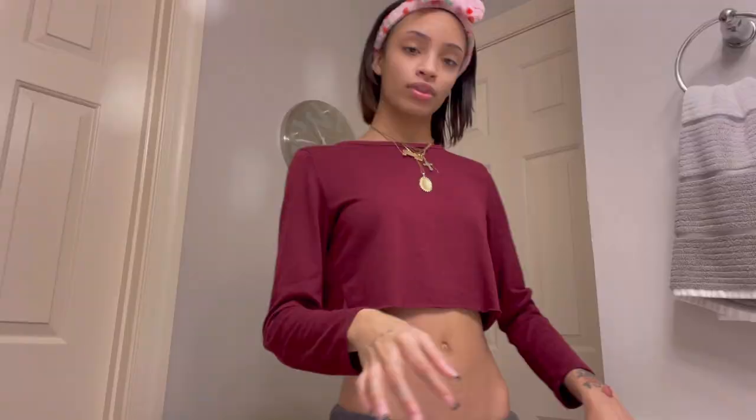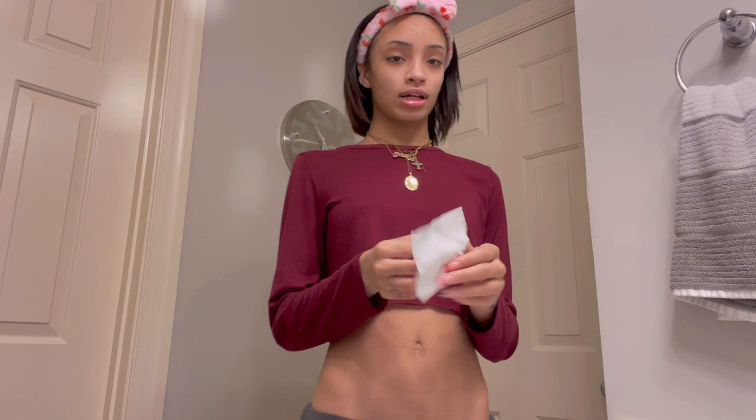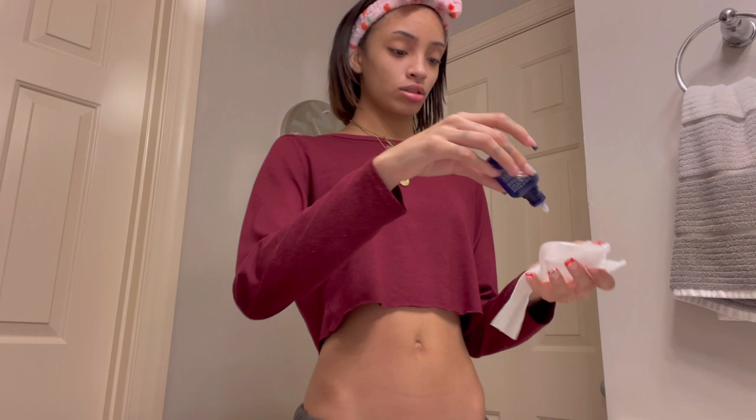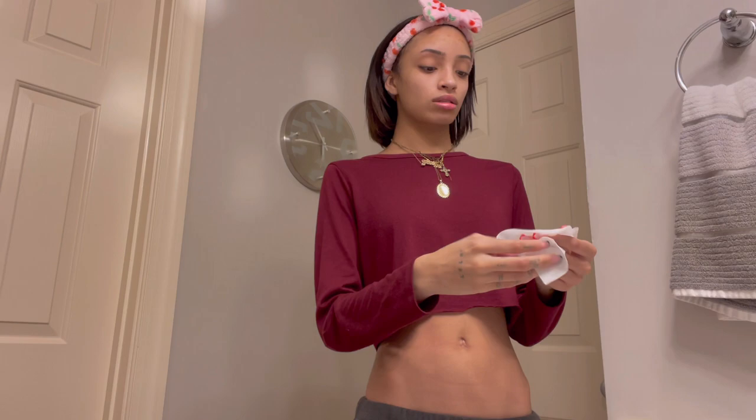Okay, so what I do first is makeup remover wipes. This one's cucumber. You can get these at the dollar store. Then I use makeup remover here, and I just put like a couple drops on it. Rub it in. Even though I don't have makeup on right now because it's the morning, I still need to get a clean base.